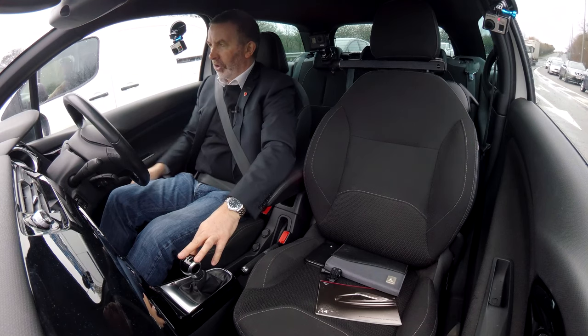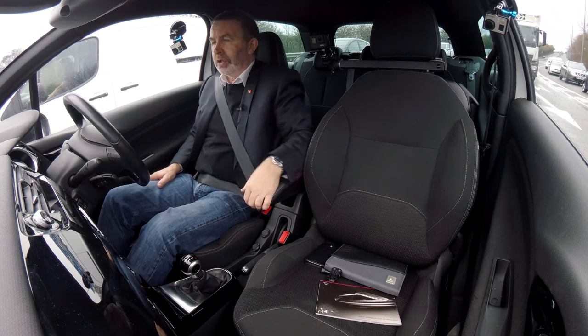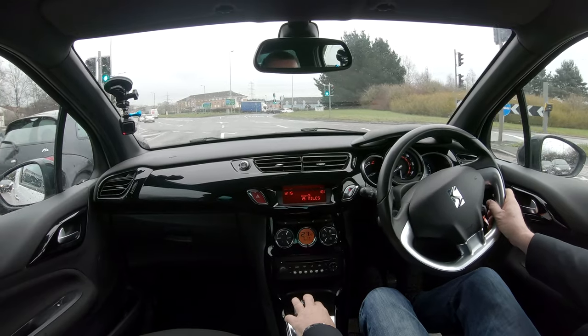So you can fit a huge cup in there. There's no cup holders that I can see in the centre here, which is unusual, unless there's one in the front centre armrest.